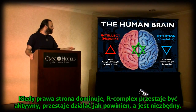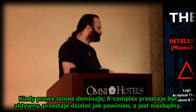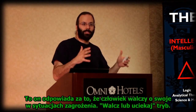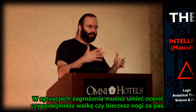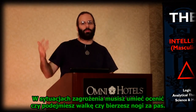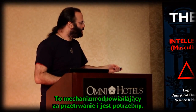So this part of the brain, if it's chronically dominant, the opposite happens with the structures of the brain. The R complex will shut down. It will suffer, okay? It will not work properly, which the R complex is necessary. It makes you stand up for yourself when you're under attack. Again, it's the fight-flight response. In a dangerous situation, you've got to know whether you're going to fight whatever's attacking you or whether you're going to get out of dodge and run away. Okay? That's a survival mechanism that's necessary when there's danger.